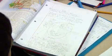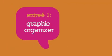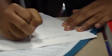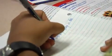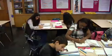As far as the entrees go, they have the choice of graphic organizers, brochures, timelines, eulogies. I did a graphic organizer, which is this one right here. The graphic organizer distinguishes between relevant and irrelevant information, but at the same time, it allows for students to paraphrase the information to demonstrate understanding of the content.